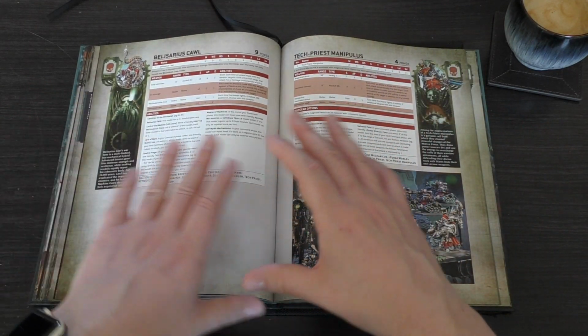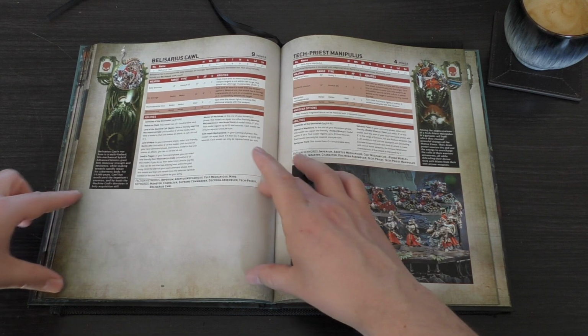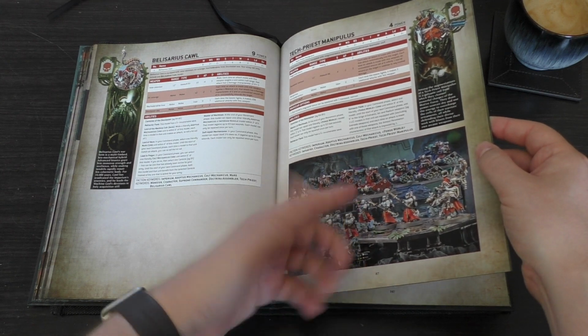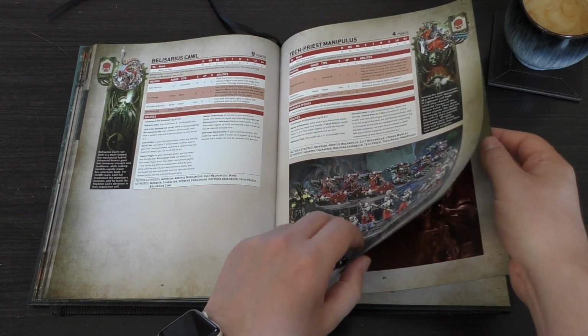Omnissiah. Right, so here we go. You've got Belisarius Cawl. That's nice. I like the colours. It would have been nice to actually use this space here for a picture of him. And then right here you've got Tech Priest Manipulus, but then you've just got a picture that kind of should be in the other selection of pictures. I'd rather just have the Manipulus there.